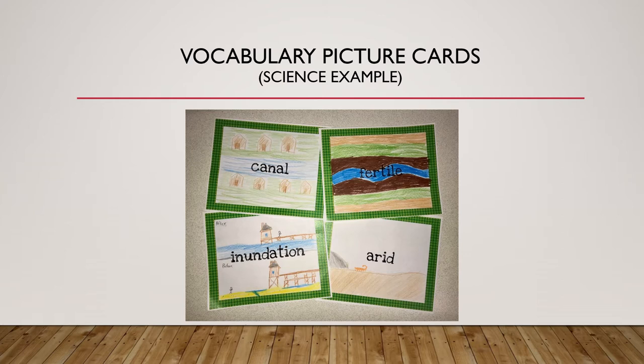Vocabulary picture cards are used to keep track of new vocabulary words in any subject. Students create the cards themselves and write a summary of the definition and draw a picture that defines the word. In this example, it was used for science. As you can see, the teacher provided the words, created the cards, and then the students drew a picture of the definition. Teachers can either provide the definitions, or for some words, you can allow kids to determine the word meaning from the context from which it is found.